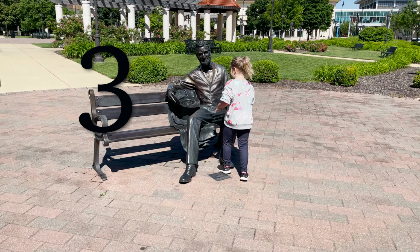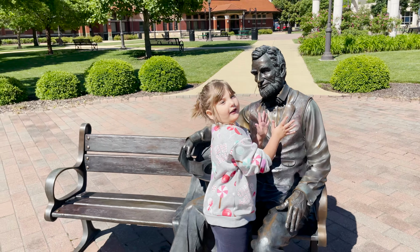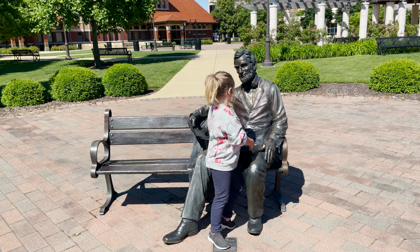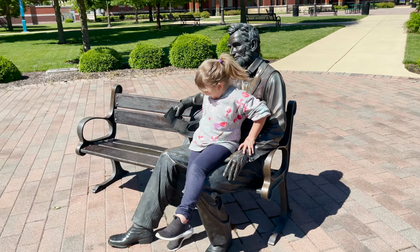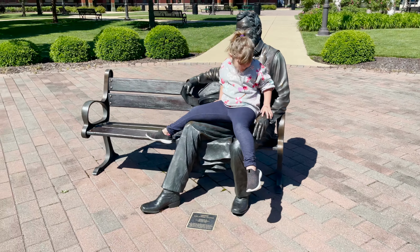Three Lincolns. My friend. Yep, that's your friend on the bench, huh? It's hot because he's metal and it's all sunlight. Yep. Aw, he's your little buddy, huh? Marnie's sitting in Lincoln's lap. So many Lincolns in Springfield.